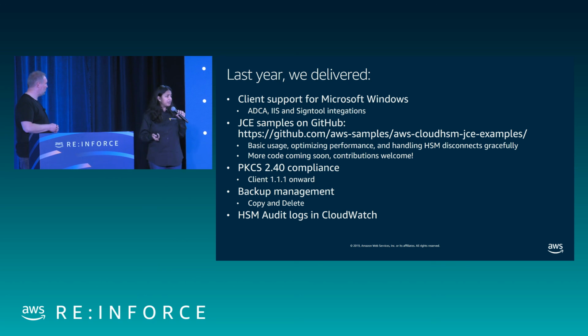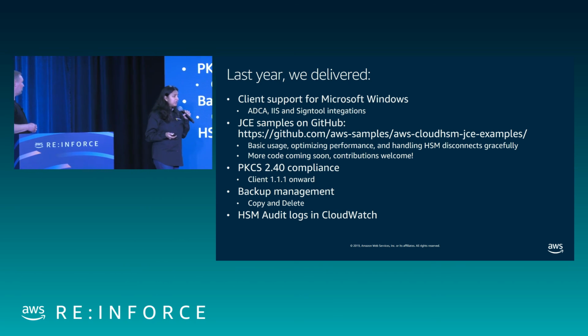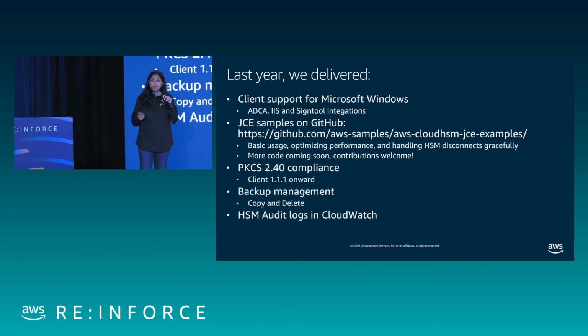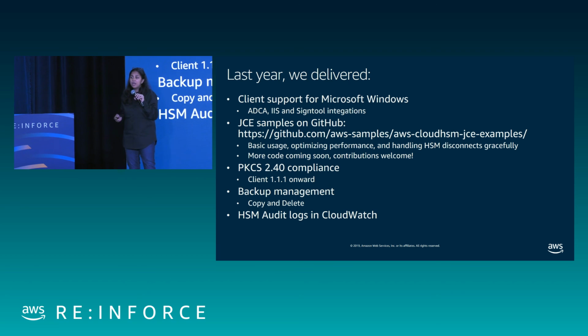As of last year, we're fully compliant with the PKCS spec. The latest client version is 2.0. We strongly recommend you download that if you haven't already. Check on our software version history page periodically so that you can get those updates.